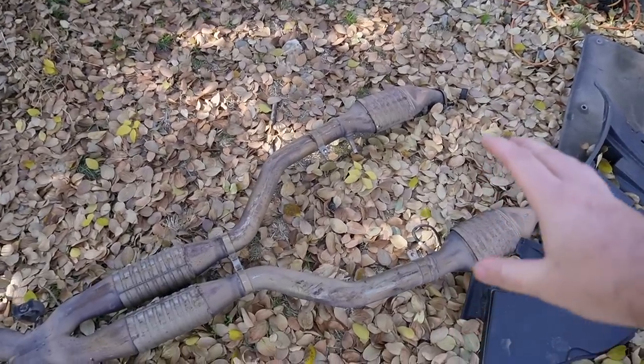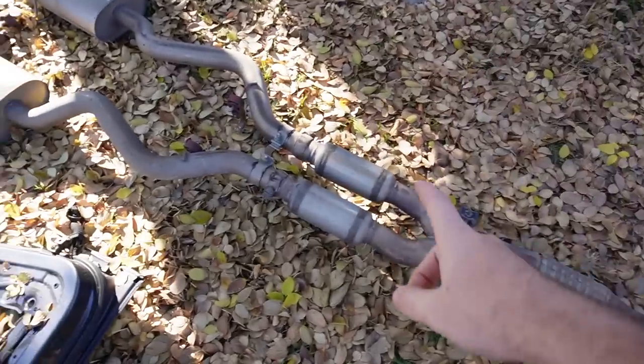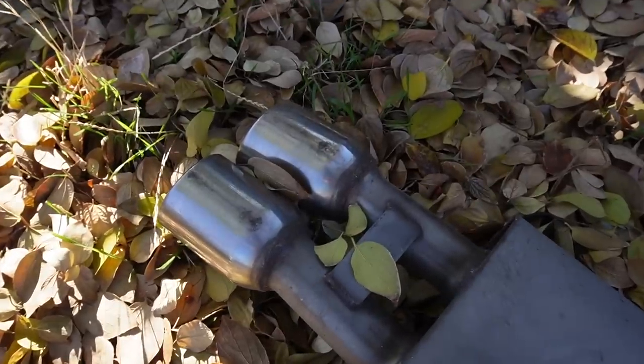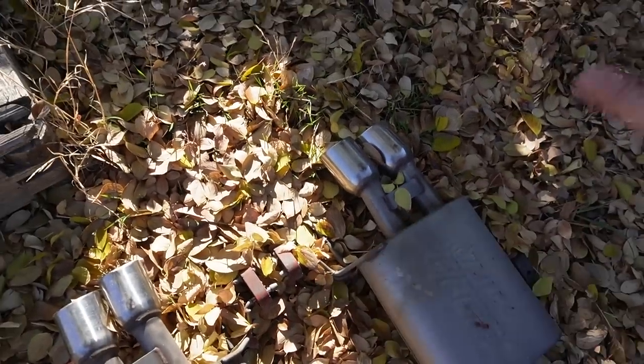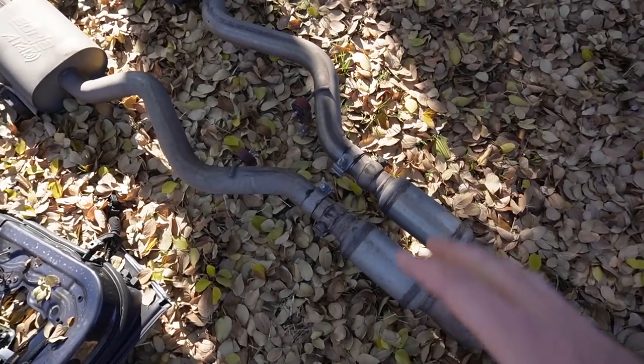So coming around to the backyard, this is our full system. These are the primary cats, I believe, secondary cats, and we have our resonators, and then we have our Borla muffler, which actually came with the car when we first got it. Unfortunately, one of the tips is bent, but that's not a big deal. We can just cut that off and replace the tip. I'm pretty sure Borla actually sells their tips on their website, so not a big deal.